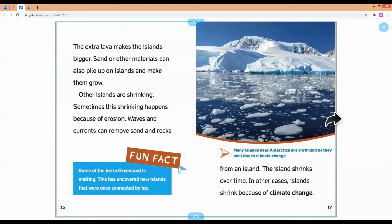Other islands are shrinking. Sometimes this shrinking happens because of erosion. Waves and currents can move sand and rocks from an island, and the island shrinks over time. In other cases, islands shrink because of climate change. Many islands near Antarctica are shrinking as they melt due to climate change. Fun fact, some of the ice in Greenland is melting. This has uncovered new islands that were once connected by ice.